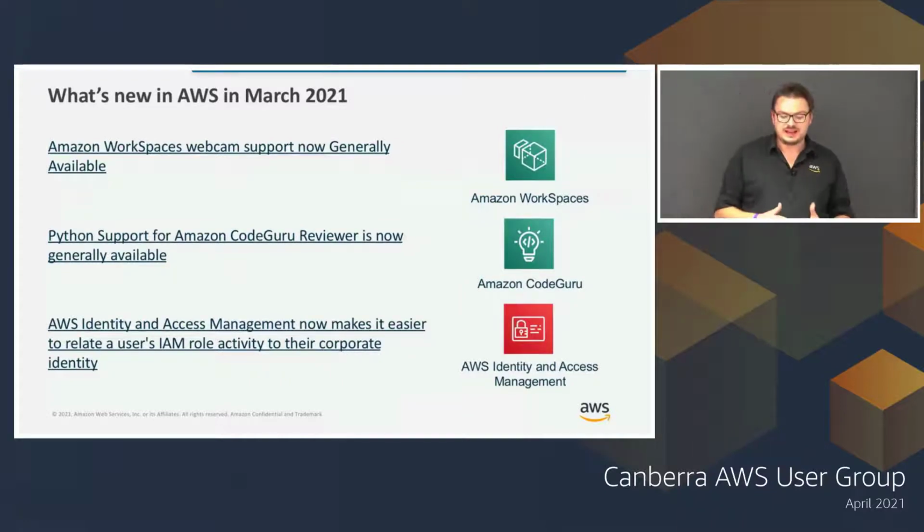Next, AWS Identity and Access Management now makes it easier to relate a user's IAM role activity to their corporate identity. If you've ever gone looking through logs in CloudTrail to understand what's going on in your AWS account, and you make use of things like AWS SSO or assumed roles through a web identity or a SAML identity, you'd be able to tell by connecting a couple of dots who the identity was, but it would require a little bit of string concatenation, and potentially, if you were doing this in multiple accounts, checking logs from CloudTrail in multiple AWS accounts to get the complete picture.